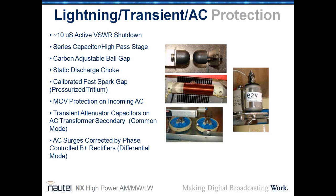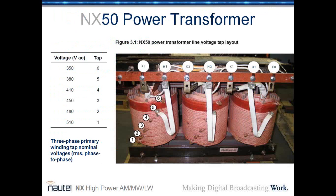So there's also transient attenuator capacitors on the AC secondary coming from the power transformer, and AC surges are also corrected by the phase control B+ rectifiers and differential mode. This is a big chunk of iron, which this happens to be the 50 kilowatt version, but in higher powered transmitters there's a bigger hunk of iron in there as well. So the very first thing that all of the ACs, or all of the transmitter sees is the transformer. So all voltages within the transmitter come off the secondary of that transformer.